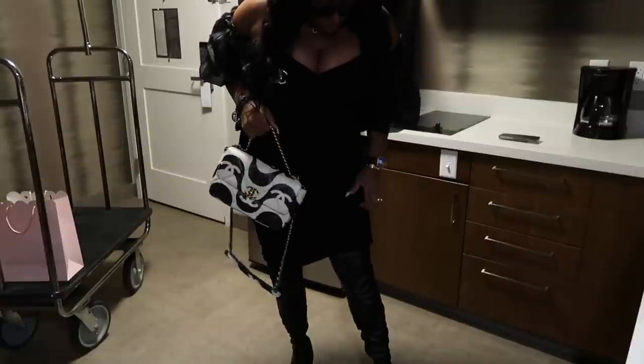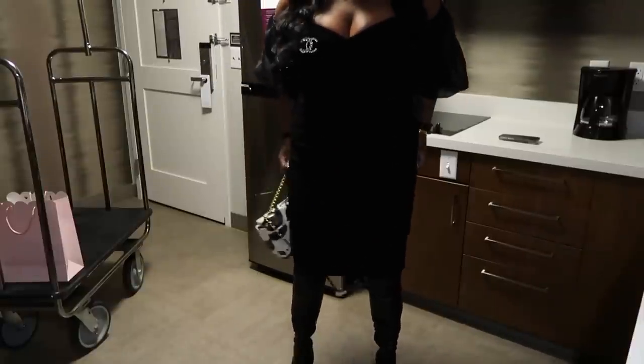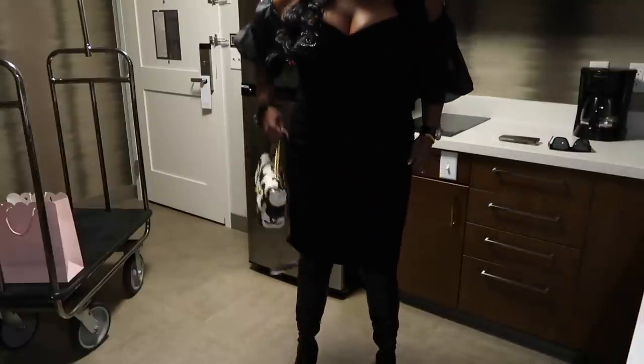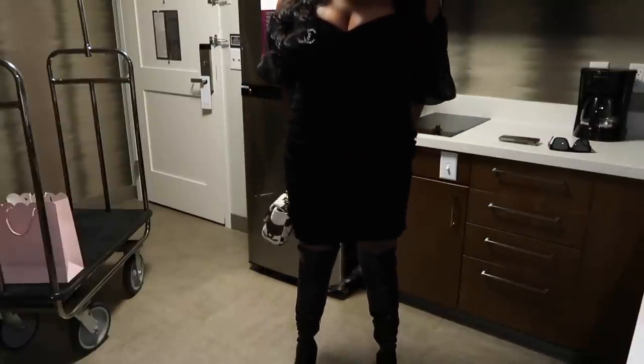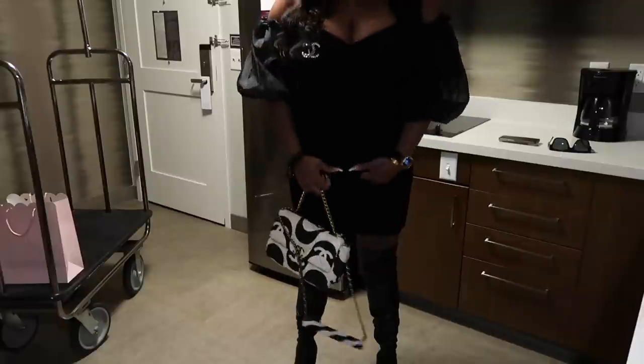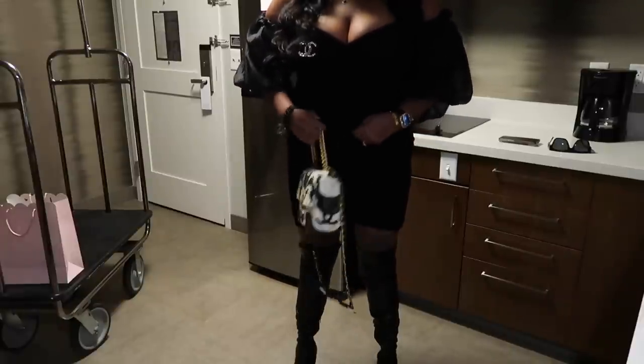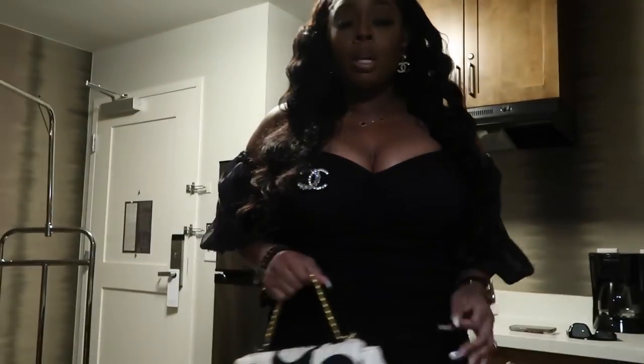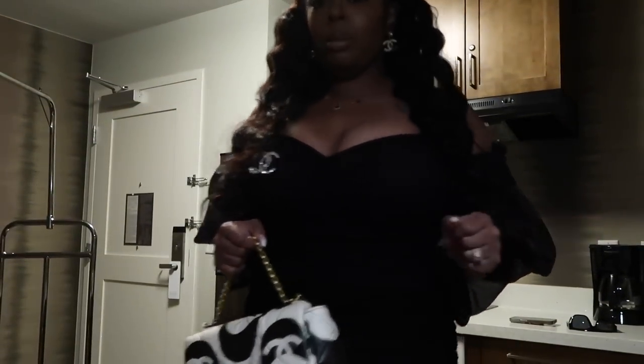See, I wanna scrunch them boots. Should I scrunch the dress? Hold on, let me take the glasses off so I can see. Because I want it to be, y'all ain't got no drawers. Panties, sorry, panties. I want my meat to show, honey. Girl, that don't look right, hold on, let me show y'all. It's not a full body mirror in here.